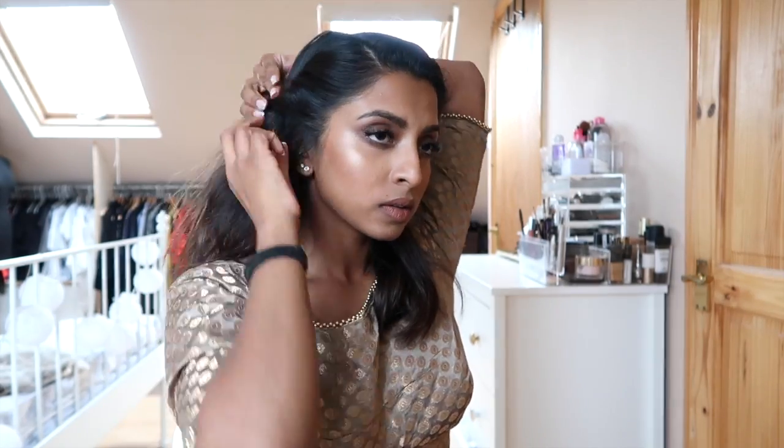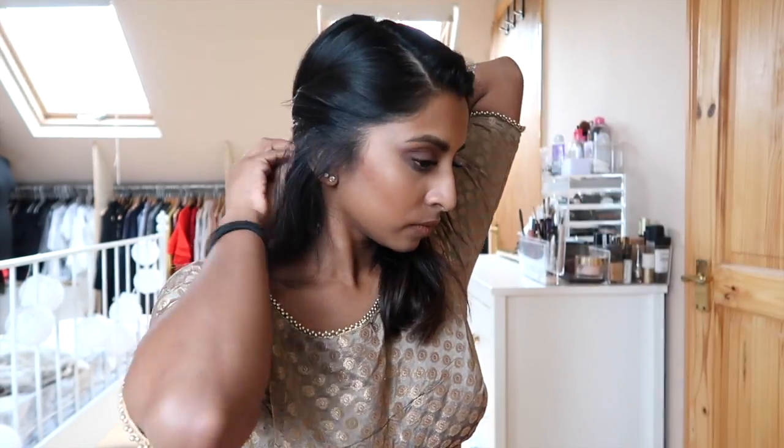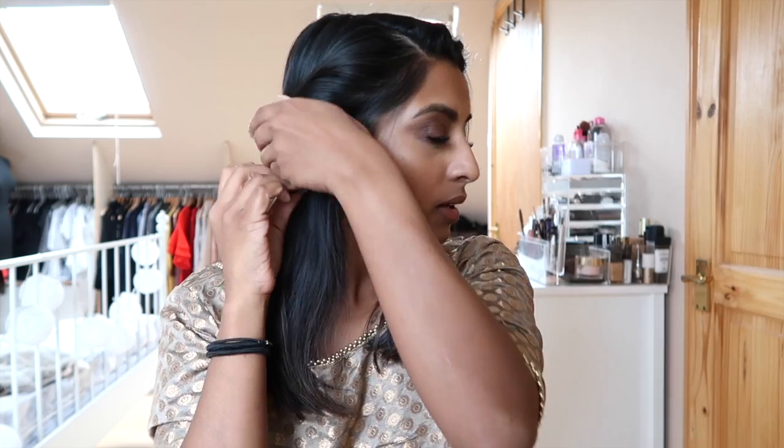And just crisscross. If you're gonna do grips, make sure you crisscross it so it locks it in like this, you know? Then it won't move or budge. And the same for this side. Also, just pull out a few strands because I want it to be quite loose and quite natural. So I'm just gonna pull out strands, keep it very subtle.